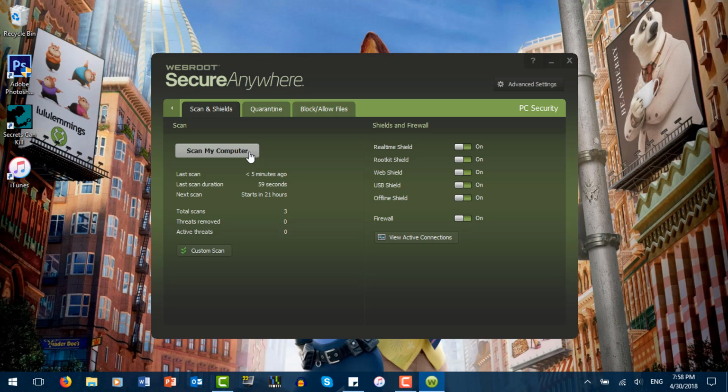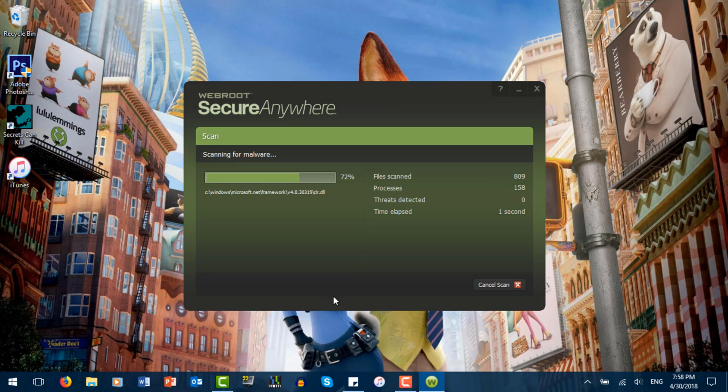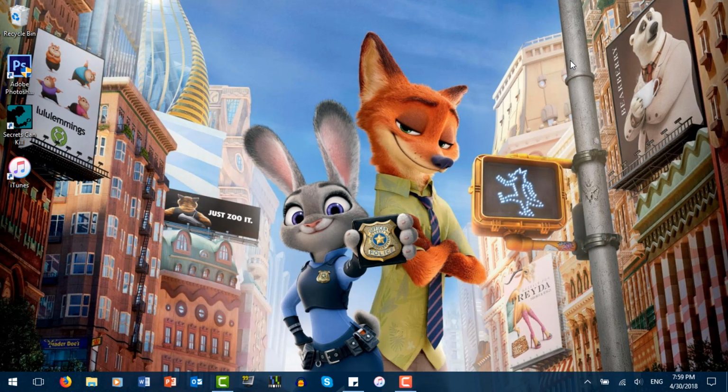So we're going to go ahead and do a custom scan here. We're going to do a quick scan. Start the scan. Boom. Just so I can work real quickly. Alrighty, it's been done. A 9-second quick scan, versus on Norton, the same quick scan takes 2.5 minutes. So that's obviously a big improvement right there. You can close that now.